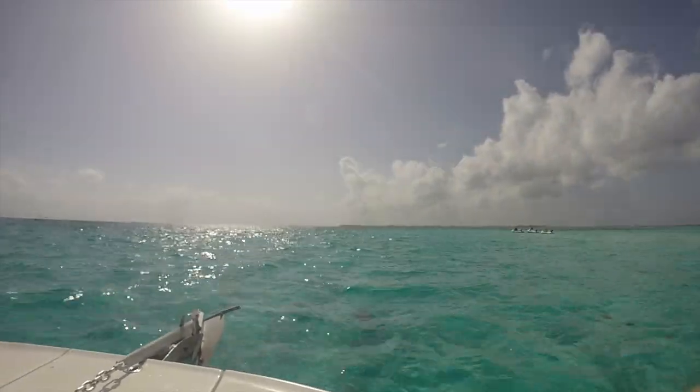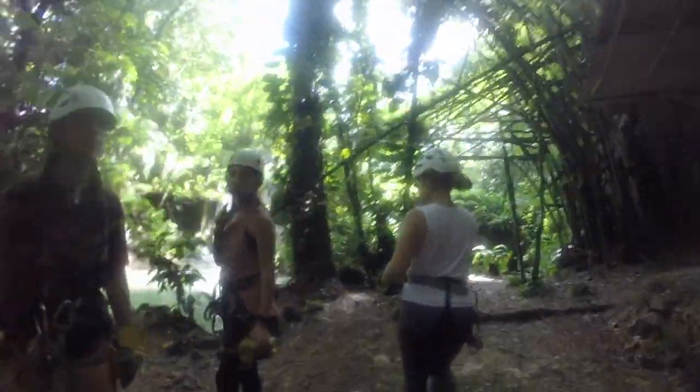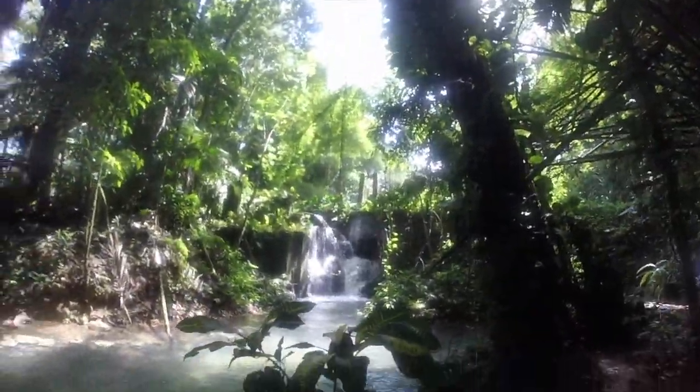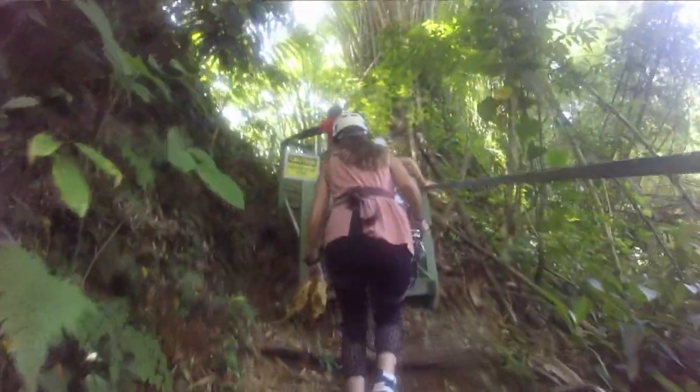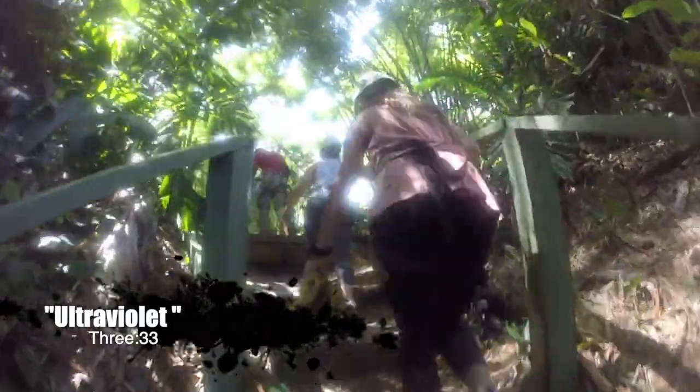So now let's take a journey on my cruise. This cruise was a lot of fun. I got to go ziplining for the first time in Jamaica. Beautiful, beautiful wildlife there. It was so incredible. The camera really just does not show off how beautiful it was. We saw some cool waterfalls, and for my first ziplining, it was a lot of fun.